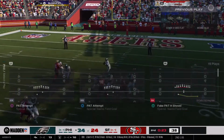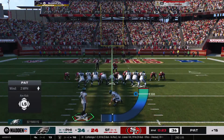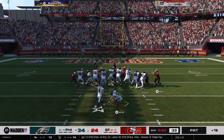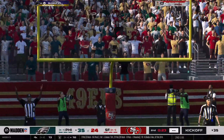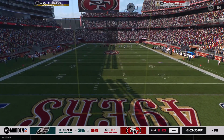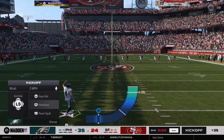That's some good old-fashioned playground football. Even at the elementary school, find the fastest kid and let him run. Extra point up and good by Elliott. And the Eagles drive their lead to 11. 49ers 24. Jake Elliott to kick off for Philadelphia.